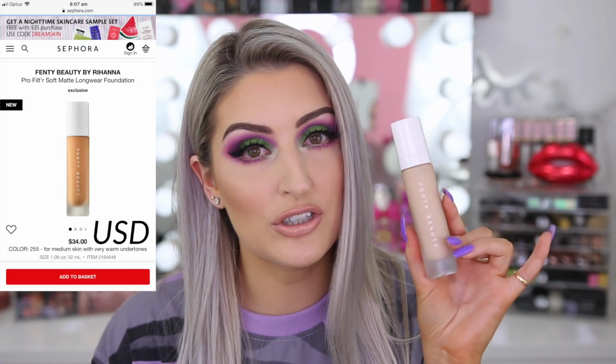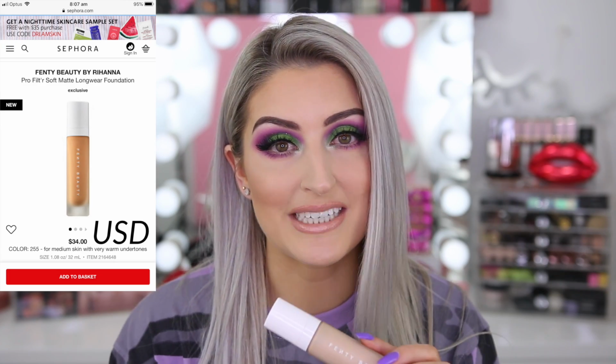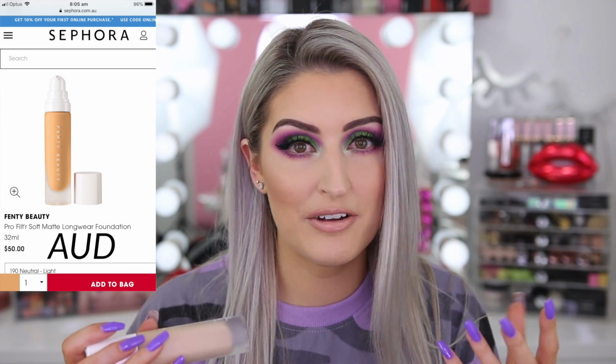And the first time I ever tried the Fenty Pro Filter foundation, it looked so gross on my skin, and guess what actually happened? I had an allergic reaction to something which I didn't realize, and I ended up getting a rash on my face. And so the day that I applied this, the rash was actually developing, so it looked really gross on my skin, and I just didn't connect the dots.